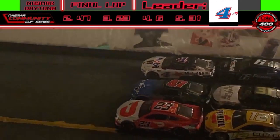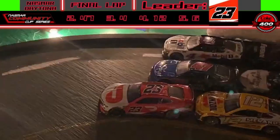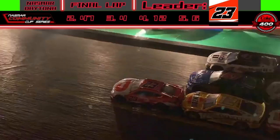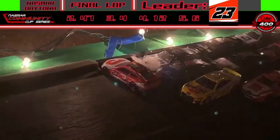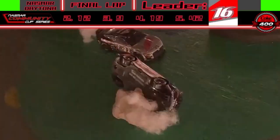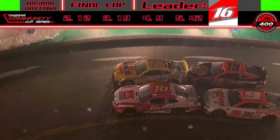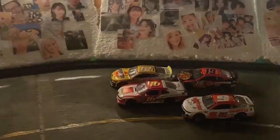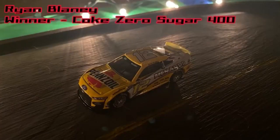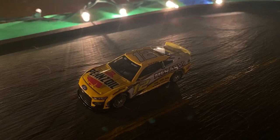One more time around Daytona, and Harvick leads. Harvick barely is going to lead that lap. Wallace now takes the lead on the inside. Can he hang on? Half a lap to go from Daytona. Blaney makes a move, and they crash. Christopher Bell tumbling, but they're side by side. No caution. It's Hamlin and Ryan Blaney. Who's going to win? They come back to the line, and it's Ryan Blaney in the closest of finishes. 2 1,000ths of a second. Oh my goodness, what a finish in Daytona.